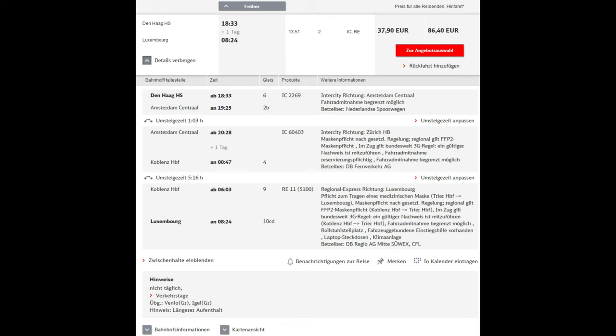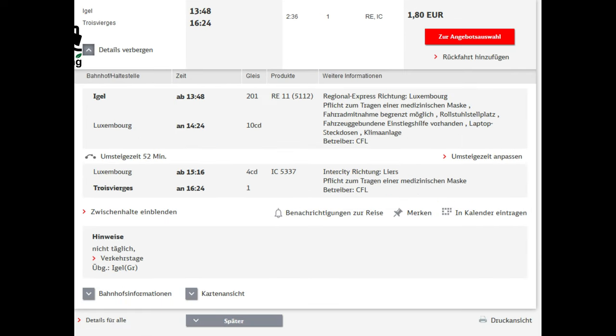€37.90 instead of €27.90. But when I buy this ticket to Eagle and then buy a separate ticket to Luxembourg, the total price would be €29.70. This saves me €8.20 in total. What isn't a huge amount, but compared to all the other prices, this is a huge amount.